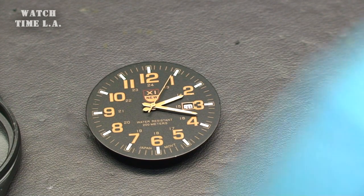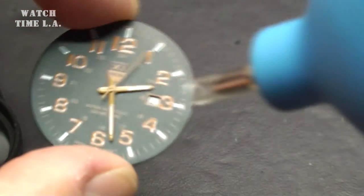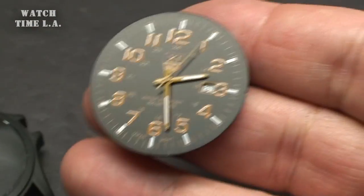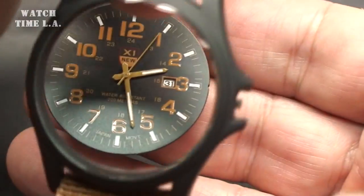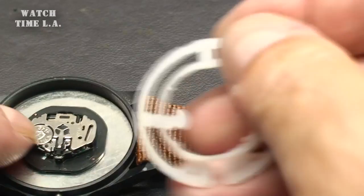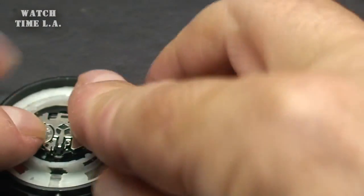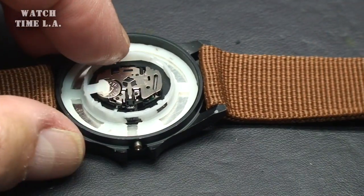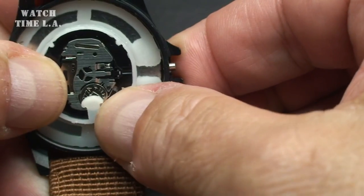I'm not going to use canned air for this. I'm just going to blow it off. Now you see how easily that minute hand moves around? That will stop once it's engaged with the crown. But I'm going to make sure I'm at 3 o'clock position, and I'm going to put it back into the case. I'm going to turn it over. I'm going to put this back in, the spacer, and make sure it's seated all the way down. I'm going to make sure that everything's lined up perfectly with 3 o'clock.